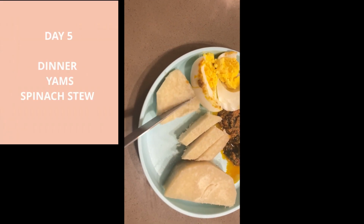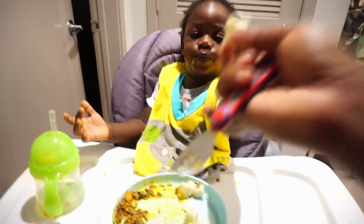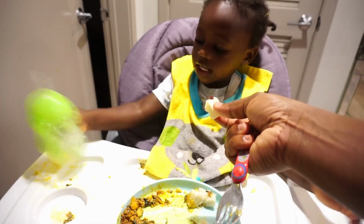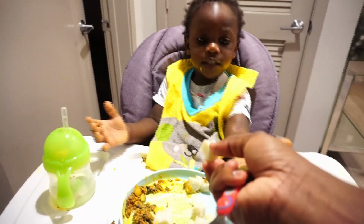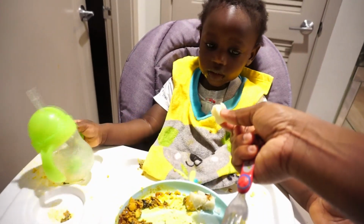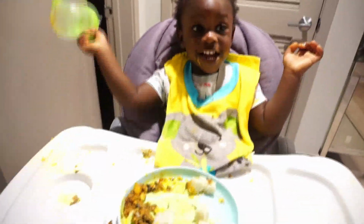For dinner, I made this the day before, so that was filmed, and I did not plan on giving him fries again, which is in the same family. So this is boiled yams and spinach stew. So basically he had yam, and he had potatoes in the afternoon, but the potatoes were actually the next day. So you guys know.